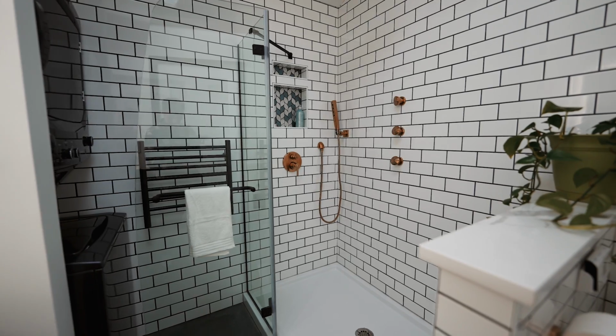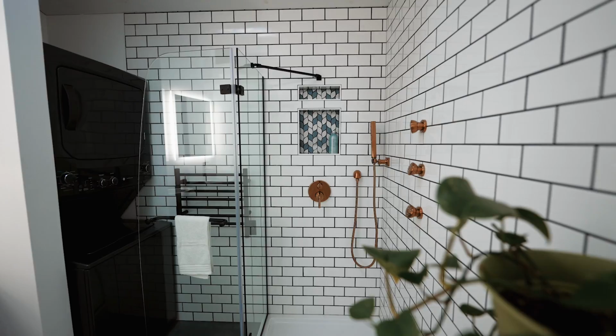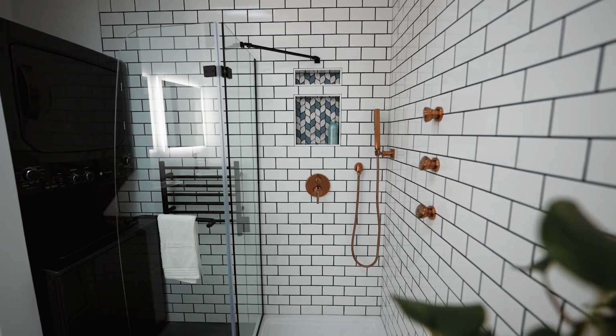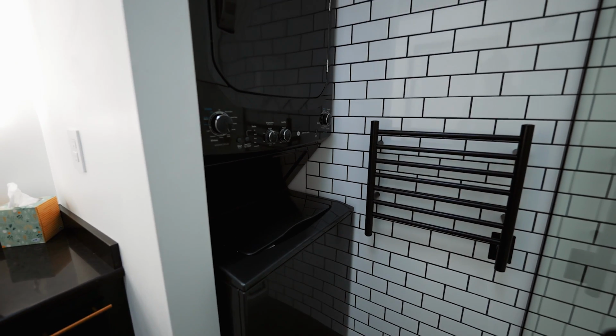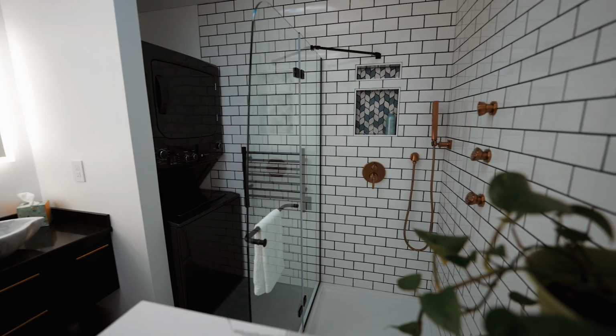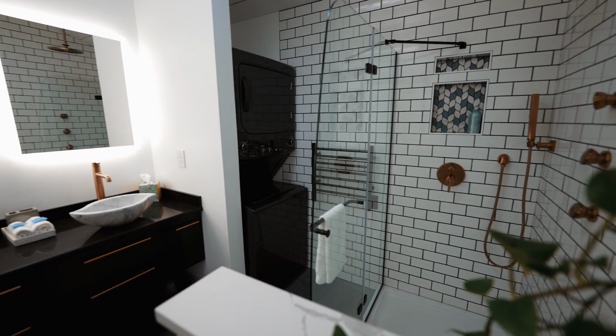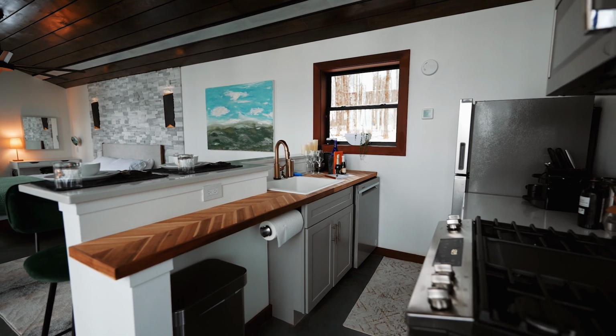Of course, then there's the tiled walk-in shower with several shower heads everywhere to make sure your body gets extra clean. I love the gold and the subway tile in here. And lastly, there's even space for a washer and dryer. These are so nice to have if the space allows it, because it seems like you always need one while you're going on a trip. Now we can step out of that, and like I said, the layout is great in here.